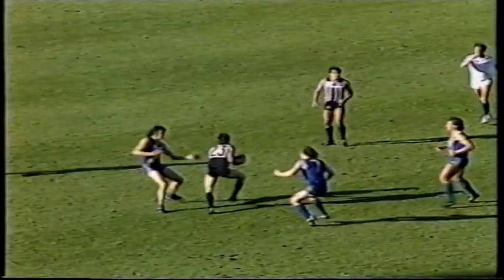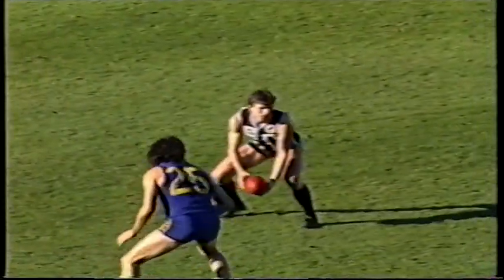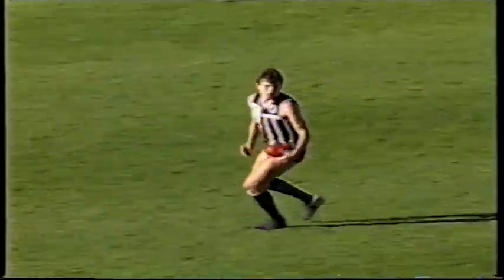Economou, in fact, it is, and he goes short. The Eagles are going to run through Colsey up to half forward. Russell Boyd's under the ball and takes a good mark. Colsey snuck onto the ground a little while ago, I think, Robert. What is Russell Boyd going to do?